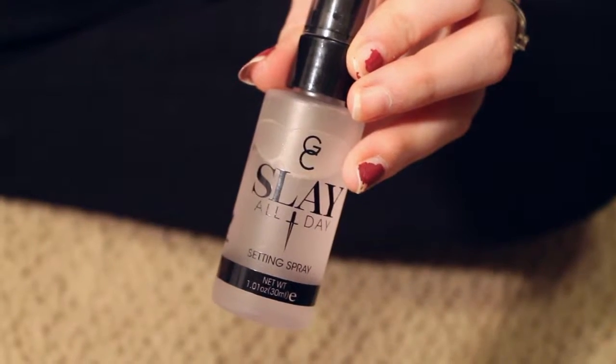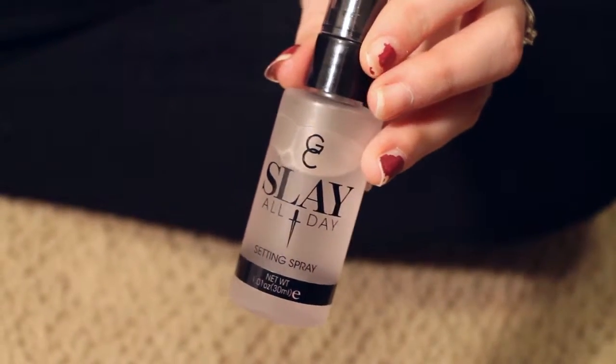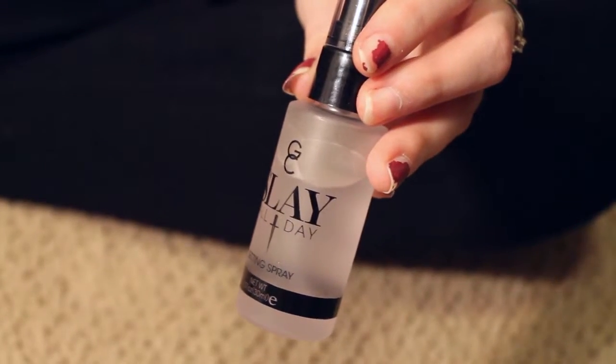And the final product I purchased from Gerard Cosmetics was their Slay All Day setting spray. I got, I guess not shade, I got the scent Grapefruit, which I very much regret. I thought I put lavender in my cart, but I guess I changed my mind at the last second and got Grapefruit, but it's really strong.